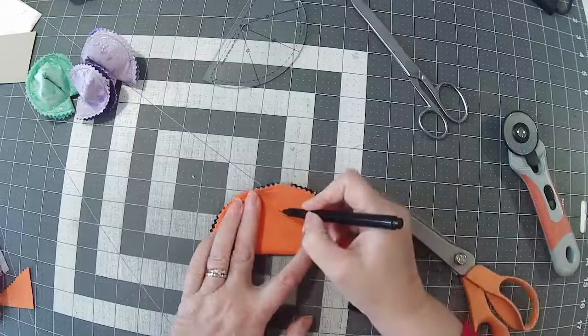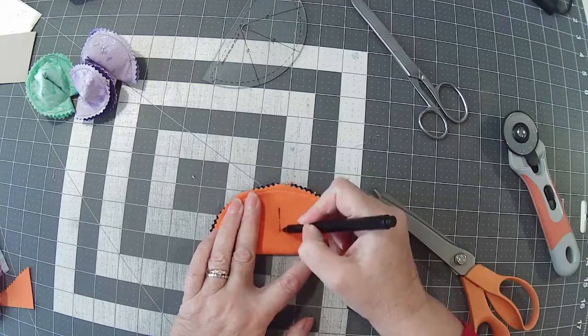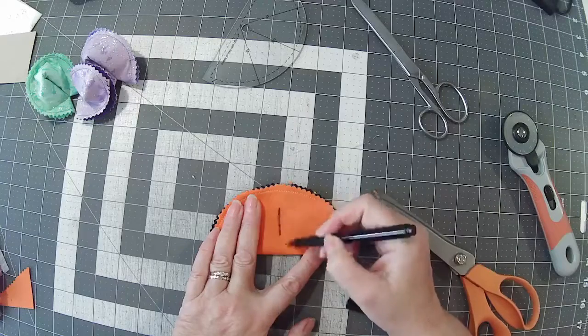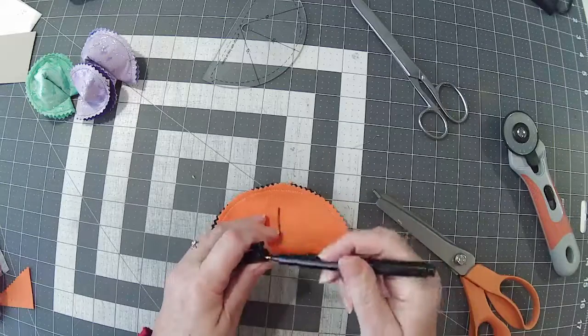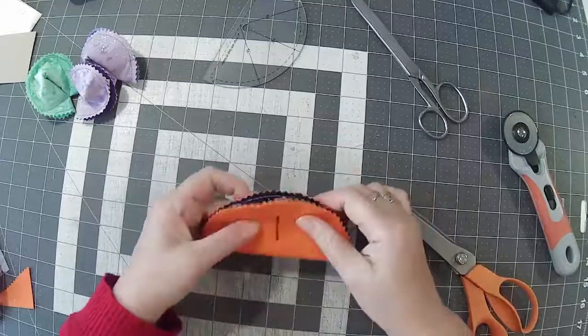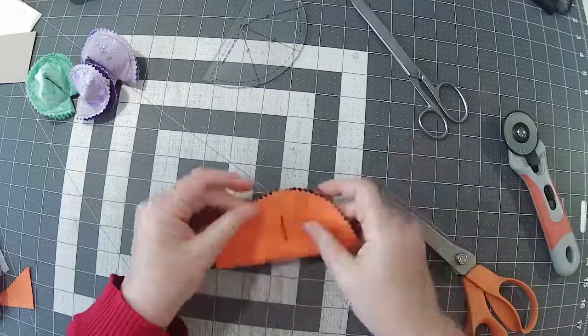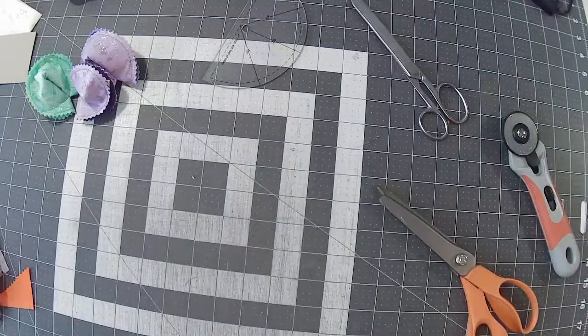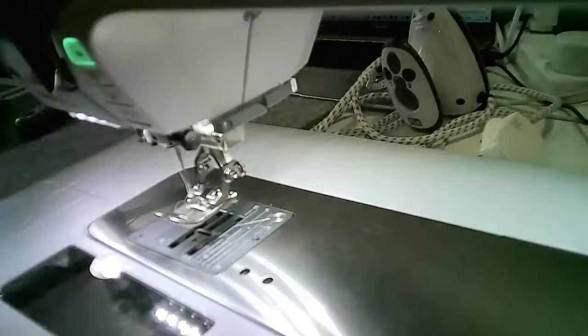We're now going to sew about there, right in the middle. And you want to go over it a couple of times, because when you turn it out, you don't want to be pulling the stitches. Okay, so we're just going to sew in the middle there. So I'll go back here.